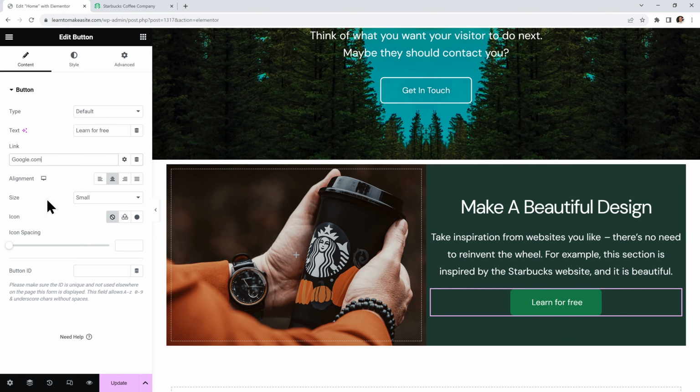Or you can type in any other page that you have on your site. For example, we can type in Contact, and it will find your contact page right here. Just click it and now we have the link to our contact page in here. So whenever someone clicks this button, they will be taken to our contact page. Now let's move on to its style settings.